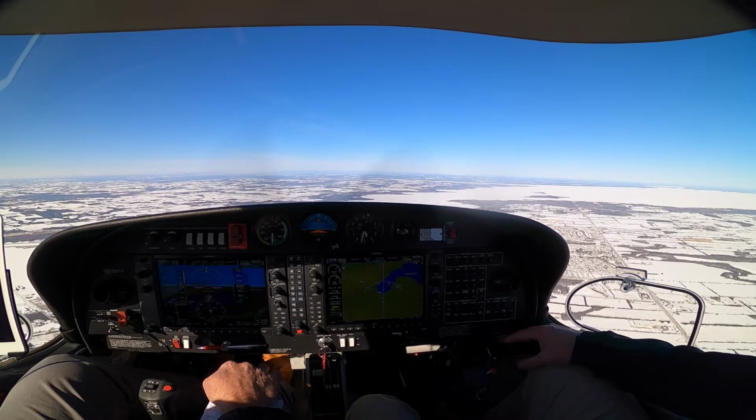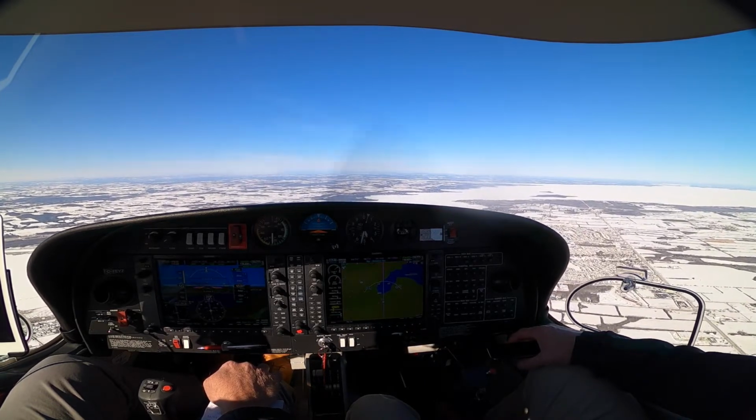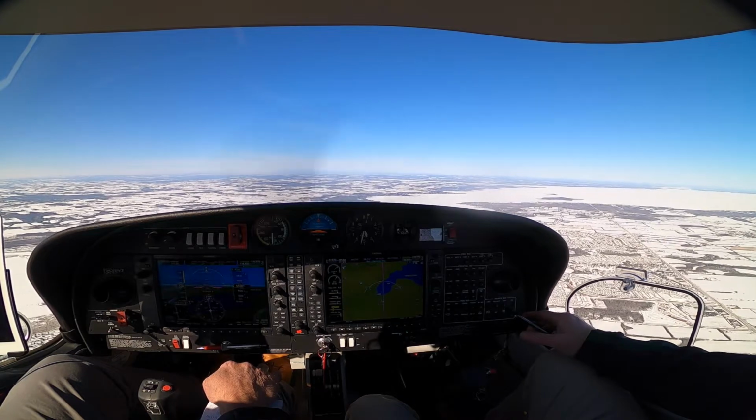The view, man, I tell you. Isn't it great? Awesome. Love it. What's this in front of us over here? Is that clouds? Yeah, that's cloud. Okay. Almost looks like it'd be mountain.